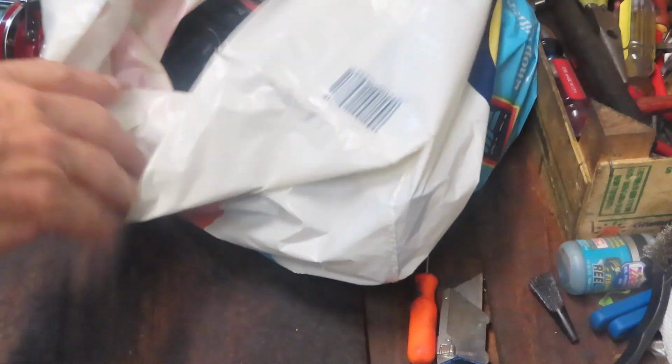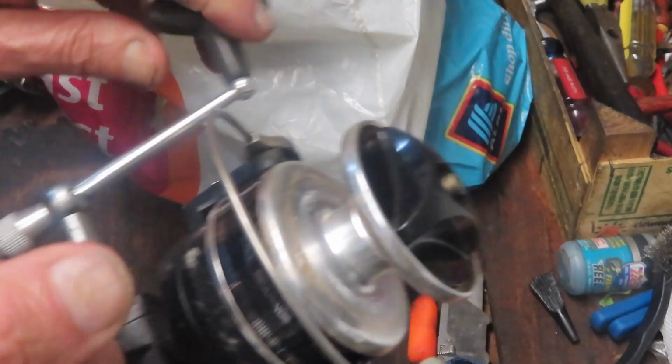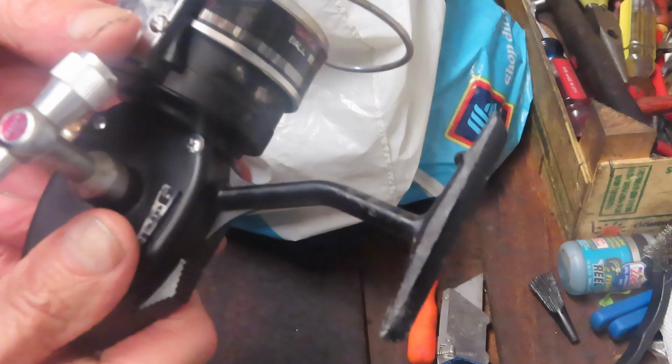I was really interested in the one because I want to use this one on the upcoming striped bass season. This one is a Garcia 9600 with at least one ball bearing. This is ball bearings, so that's plural, probably 2. I've done a 9000 on this one. I don't think I've done a 9600. We may do a video on this one. This is a very solid reel.